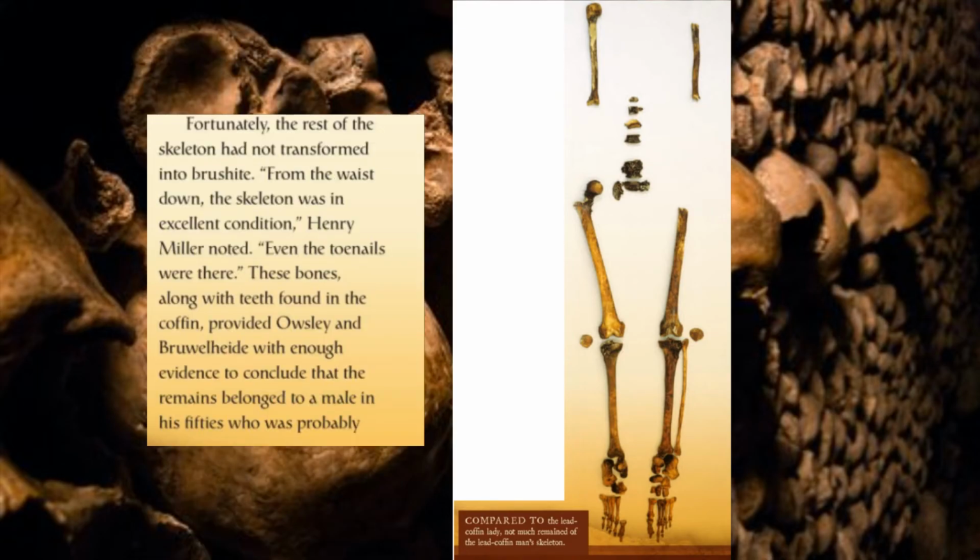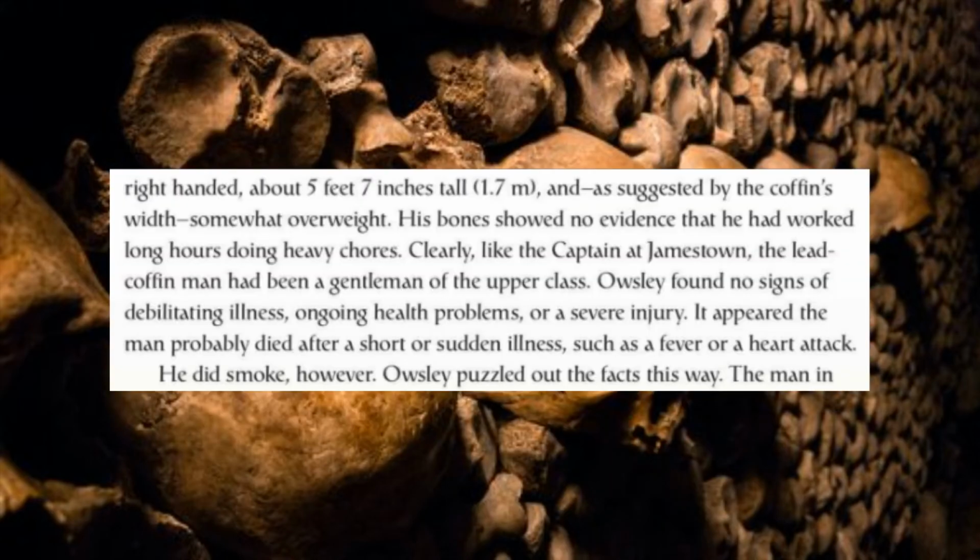Fortunately, the rest of the skeleton had not transformed into brushite. "From the waist down, the skeleton was in excellent condition," Henry Miller noted. "Even the toenails were there." These bones, along with the teeth found in the coffin, provided Oasley and Brulhide with enough evidence to conclude that the remains belonged to a male in his 50s who was probably right-handed, about 5 foot 7 inches tall, 1.7 meters, and as suggested by the coffin's width, somewhat overweight.